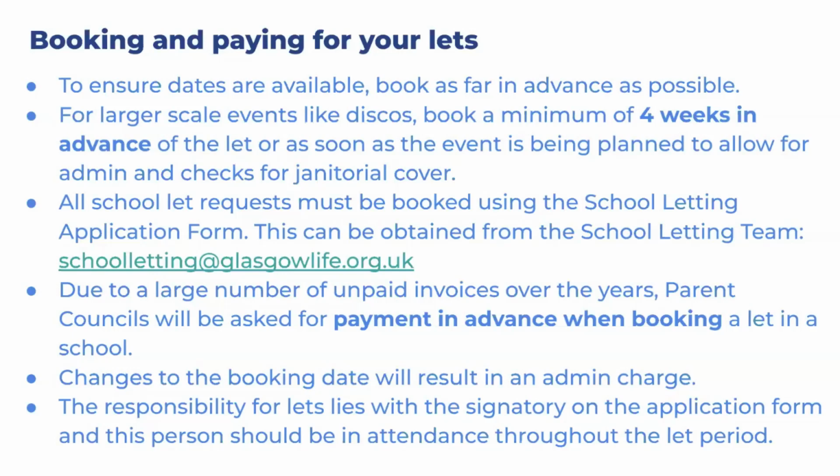Now, we realise that things happen, that there can be changes to booking dates. If we've already issued the invoice, there will be an admin fee of £10 to change the booking. So make sure before you submit your dates that they're exactly the dates that you do plan to use. And part of that planning is, as we said earlier, to meet with the head teacher and ensure that the school knows exactly what you're doing. Because sometimes we've had requests for events coming in both from the head teacher and from the parent council, because each thinks they're organising the event. So just that quick chat at the beginning of the school year can mean that everyone at the school knows exactly who's planning what and who's running it, and it gives plenty of time for all the admin to take place and for the bookings to be put in place within our system.